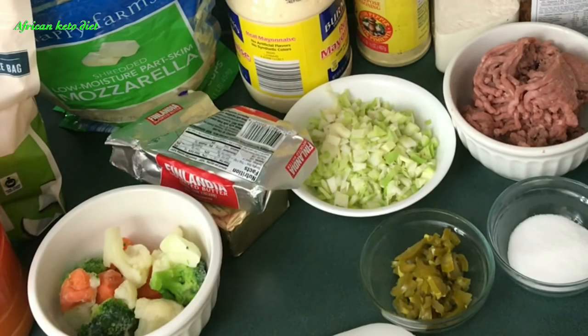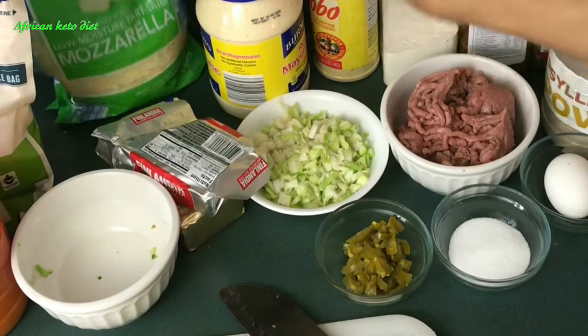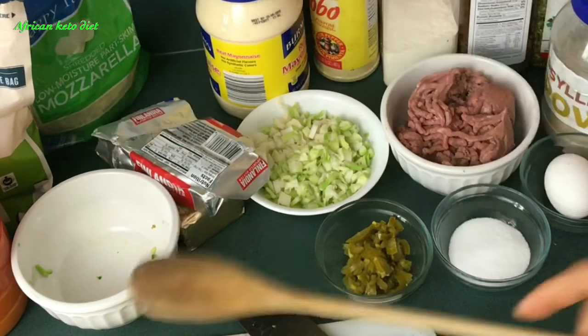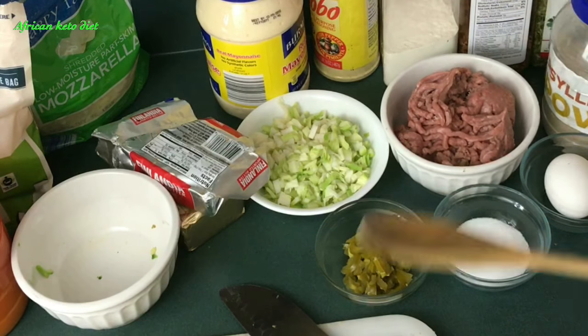I'm using minced meat. You can use fish, you can use chicken. I'm using cabbage. I could use cheese if I want, and you could use cheese if you want, but I'm gonna use a little mayo. Most times I try to avoid the dairy and cheese, that's just me. I'm gonna use a little mayo and my salt and my seasoning for my filling, and that is that.